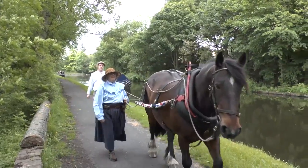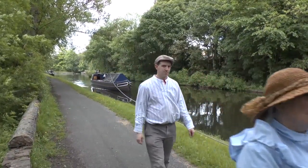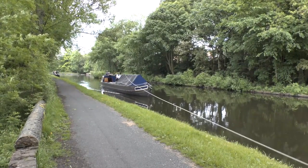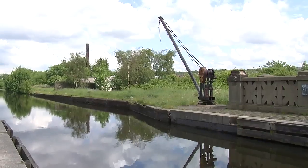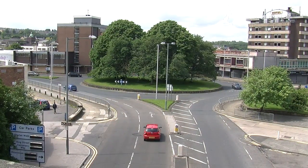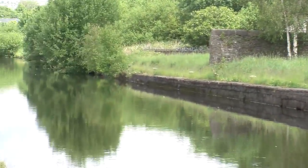After lunch, Bilbo and the horseboat continue on to Burnley, crossing the Burnley embankment, known locally as the Straight Mile. It carries the canal 60 foot above the town. It was built between 1796 and 1801.